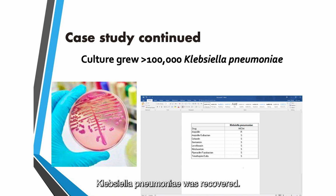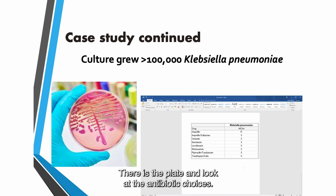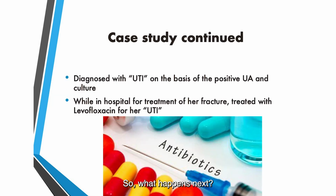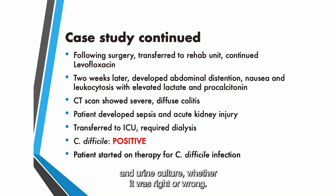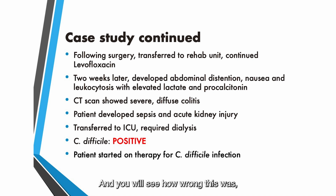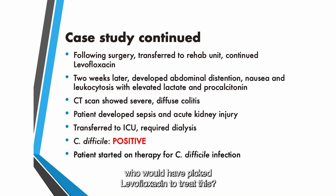Klebsiella pneumoniae was recovered. There is the plate. And look at the antibiotic choices. This is a pan-sensitive Klebsiella pneumoniae positive urine culture. So what happens next? The patient was diagnosed with a UTI based on the urine analysis and urine culture, whether it was right or wrong. And you will see how wrong this was because there were some serious sequelae. Levofloxacin. If she had a UTI, who would have picked levofloxacin to treat this?